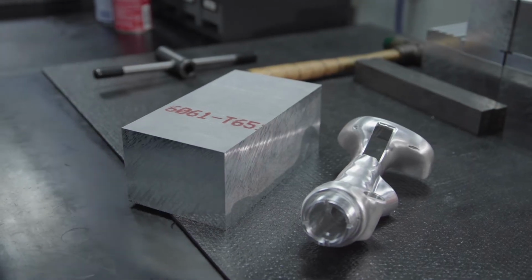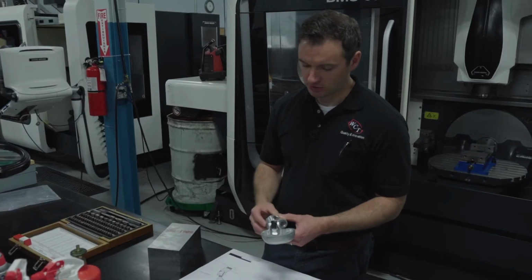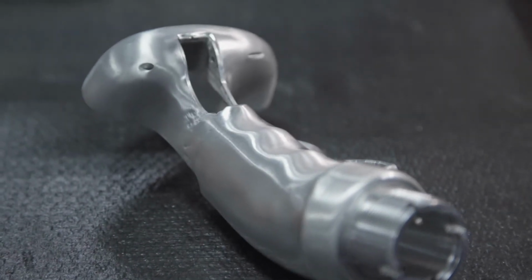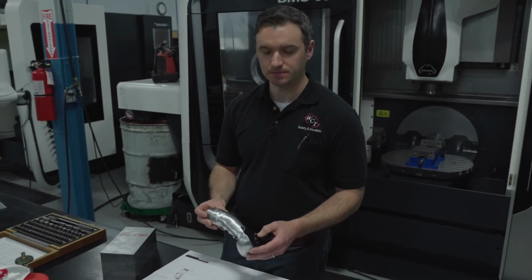This part here started as a raw aluminum block that you see here, and then with just 2 operations was able to get to the state that you see here with not a flat surface in sight. Very complex geometries, all milled in 2 operations.